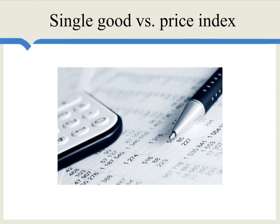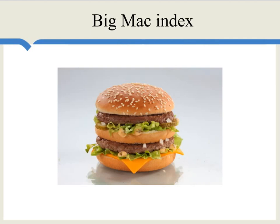There's a single good version of the purchasing power parity hypothesis, and more generally a price index version which relates to the purchasing power of money in general. It's easiest to understand purchasing power parity when you look at a single item in isolation. So the magazine The Economist has developed what is called the Big Mac Index, where they try to measure the different prices of Big Macs in different countries around the world.